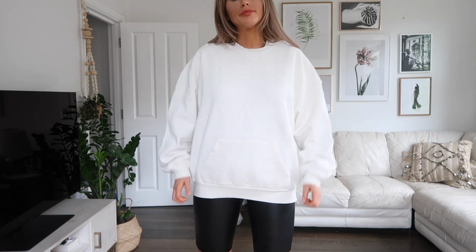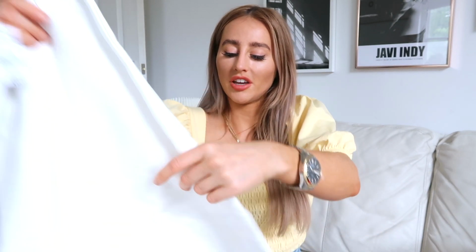This has got a really nice big pocket on it, which I really like. It's like a little kangaroo pocket, so you can put things in it. I hate hoodies and things like that that don't have pockets. It's really annoying. I don't want to have to take a bag everywhere, but it's just nice to have something like this. This would be a great travel jumper if we were allowed to travel.